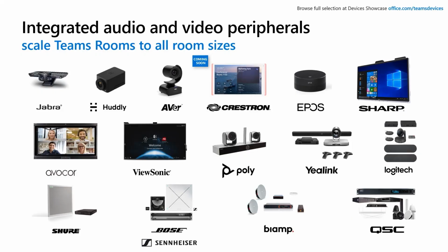Also, we're going to be offering IP-connected peripherals very soon, and this is going to help reduce the wiring complexities and also provide greater flexibility when you're installing your Teams room system. And you may have noticed on this slide a new device that you haven't seen before. So let's take a look at that.